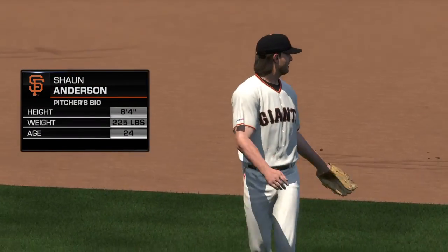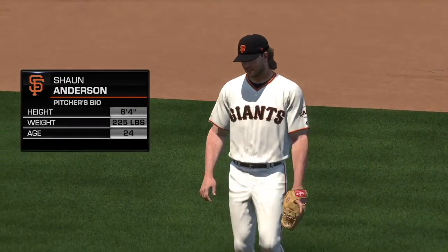Number 64 takes the mound as he's been called upon to pitch. Number 64.